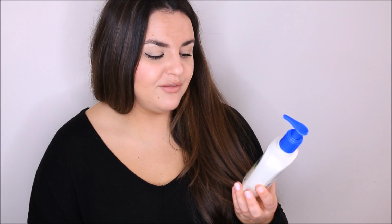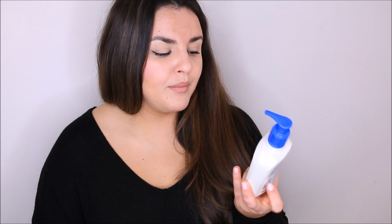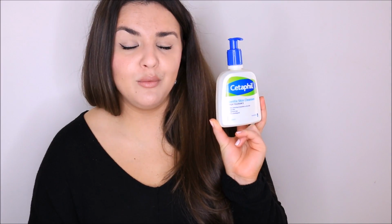I would only use it as a morning cleanse. It's not going to take your makeup off or anything like that because it is just so basic. And to be honest, I do think that it's a little bit pricey for how basic it is. This was about £8, this bottle, and you get 236ml, but it is a very, very nice cleanser to just use in the morning when you want something to cleanse your skin but not leave it feeling stripped or red. Really like that.